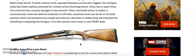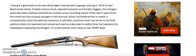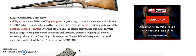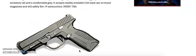So it's very unique. I'm sure there's other guns out there that offer these features, but I really haven't seen many that do this. You can safely drop the hammers, apparently, by using the decocking lever. So it'll be interesting to see how the mechanism is going to work. MSRP on that shotgun is $499, and again, that's going to be a 12-gauge with dual 18.5-inch fixed choke barrels, Turkish walnut stock.